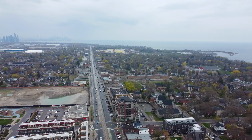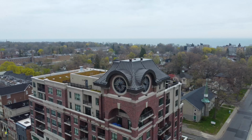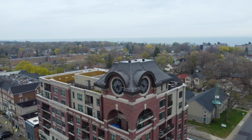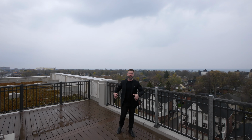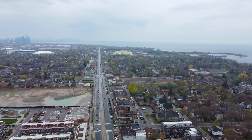Welcome to Watermark Condos. If you've ever driven down Lakeshore and seen the massive clock tower, this is the building. It's a boutique style, seven floors. The roof deck where we're here today, you can see the water, you can see the CN Tower. Units are south facing. You also get expansive south views of the water. It's an amazing space, tons of natural light. Let's go check it out.